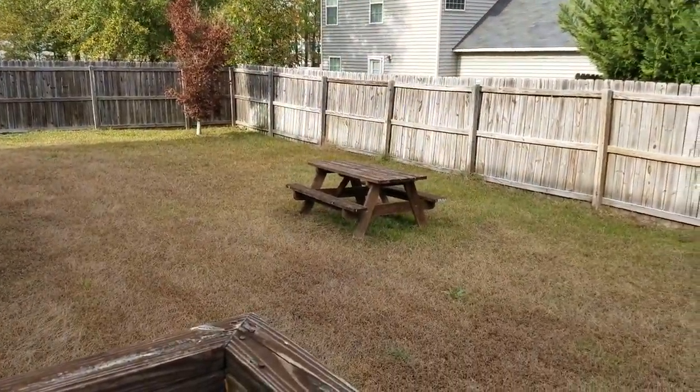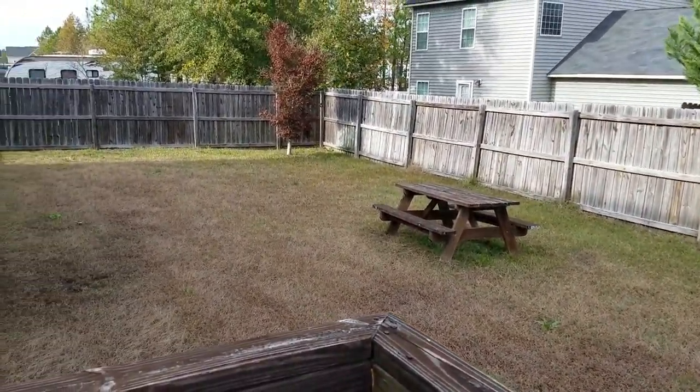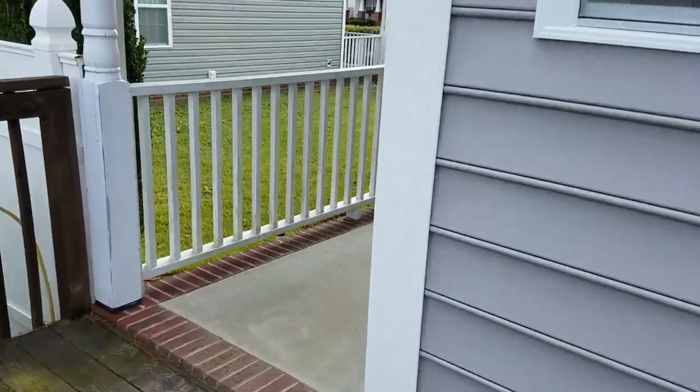Your own little picnic bench out here. Bring the kids out and have a picnic out here. A birthday party or something like that. It's already ready for you. So let's go back inside.